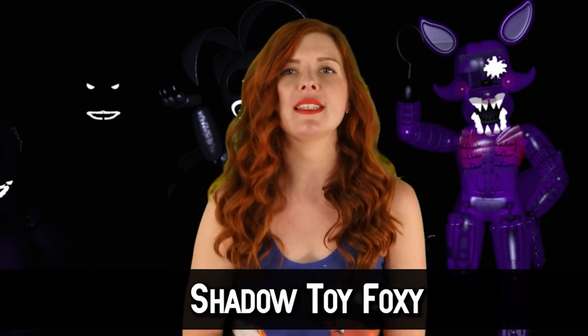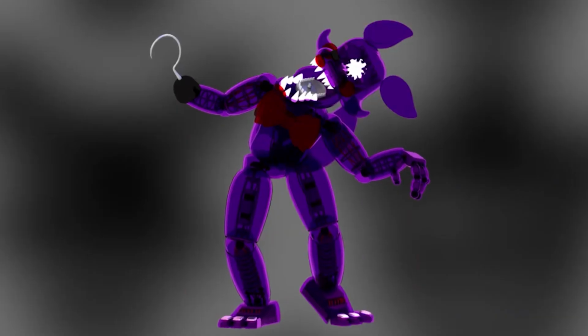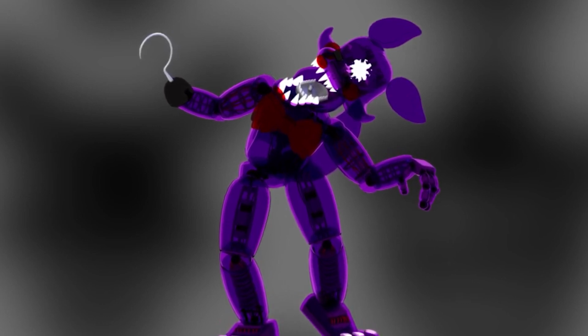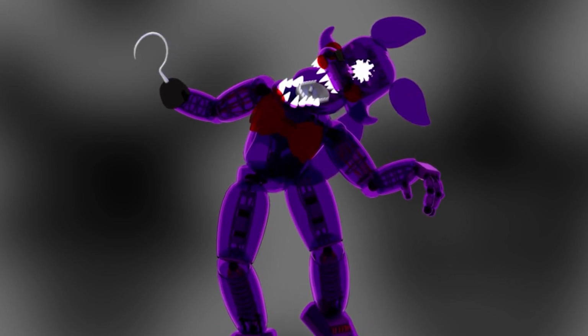Number 4, Shadow Toy Foxy. Shadow Toy Foxy is a very different looking shadow type animatronic. Instead of being quite as dark with pinprick white eyes like other shadow animatronics, this version is a bold purple that is somewhat see-through, revealing their endoskeleton through their somewhat translucent purple outer exosuit.